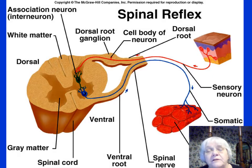So anyway, back to the gray matter of the spinal cord, though. You notice that you have the red sensory axon coming in, and then you have a blue axon emerging, and between the two you see a little green neuron. This is called an interneuron or an association neuron, or it's called internuncial neuron. It has a bunch of names, but this is a neuron that is going to allow the sensory neuron and a motor neuron to communicate with one another.